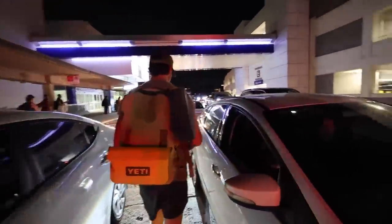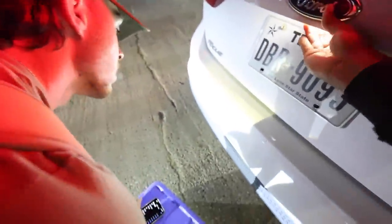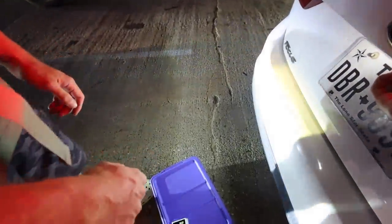Pop the trunk, Benny. How do I do that? There's literally a button. Unlock the car. Park. You can put it in park. There's so many easy things to do right now. Put it in park?